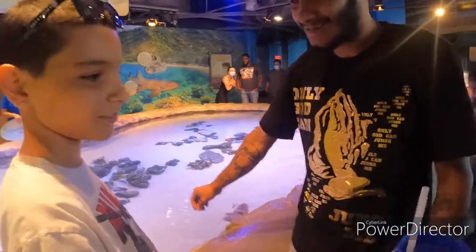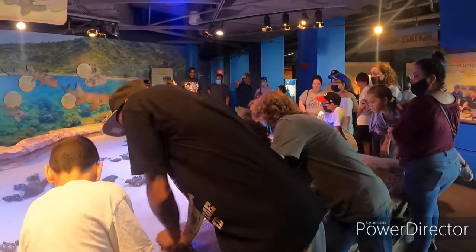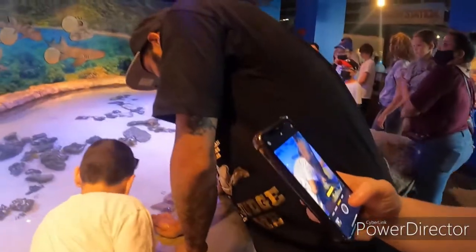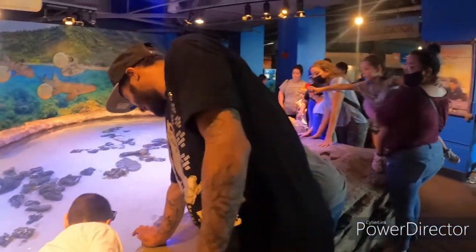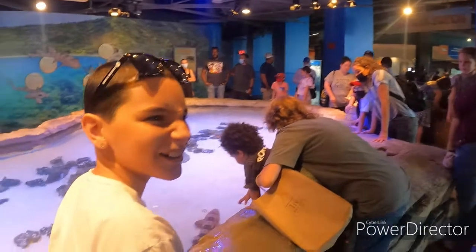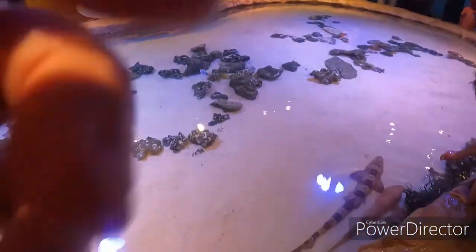Right upstairs, we do have two kid-friendly exhibits. Stingray Beach Club does have shallow areas. However, this pool lacks any shallow spots. For the reason of it being so deep in here, we do want to avoid holding anyone above the exhibit just because it is a safety hazard. Again, we want to keep everyone on the ground when touching.